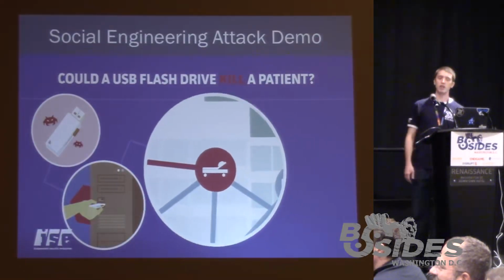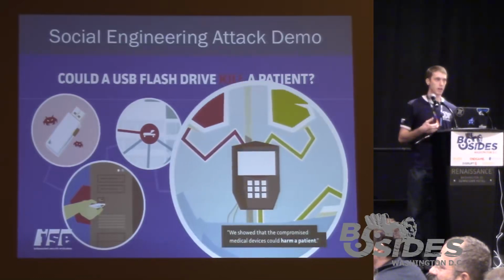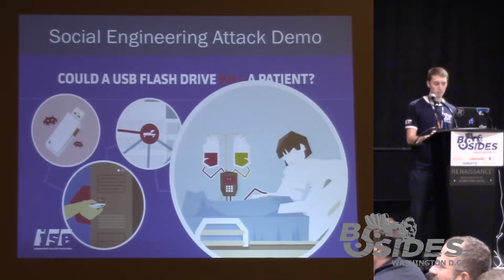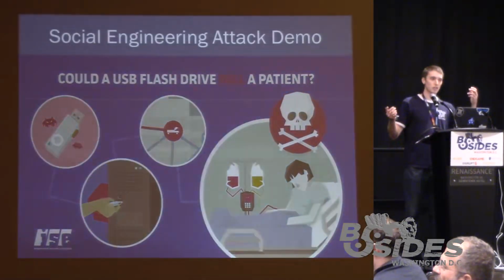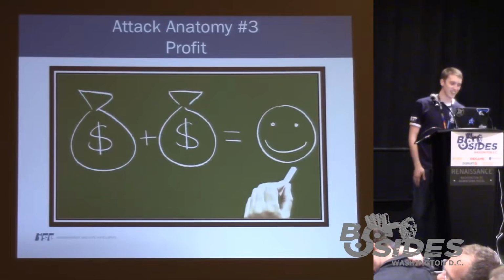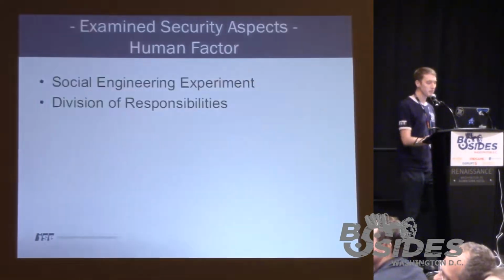Once they plug in that drive, we have access to a machine, pivot through the network, you find a medical device or the patient you're after, and it's game over. And I'm sorry to say, but score bad guys 3, score hospital 0. Or -3, I guess. So yeah, you profit.